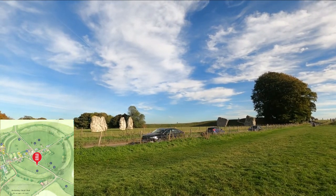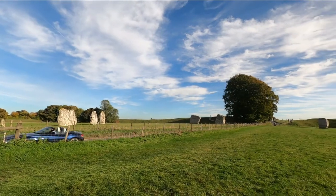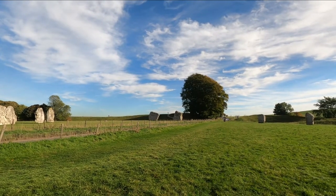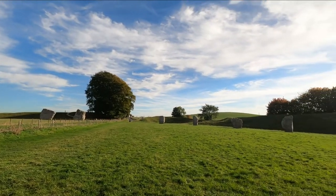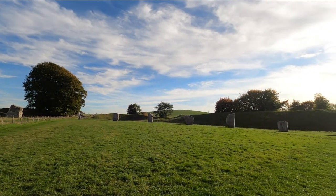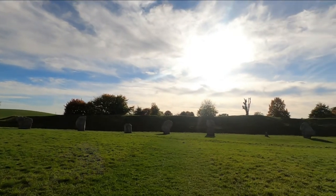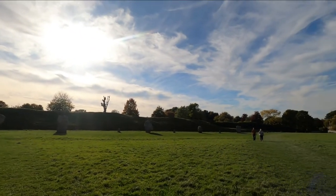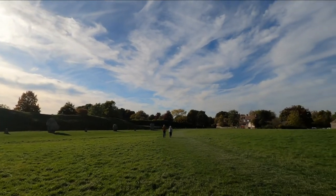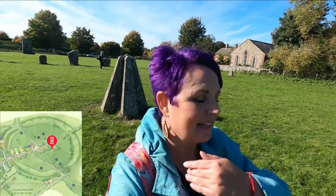Just to give you some orientation, so I'm looking at the entrance right now. You see the big trees there, the other stone circle where the sun circle is, and then here are some more of the remaining standing stones. So we just have to kind of go into the sun there a bit, just excuse the glare. Just want to give you a good indication of how that finishes up on this side. Okay, as you can see, it's quite windy today again.